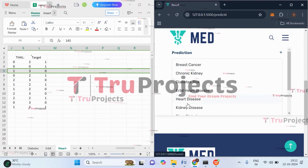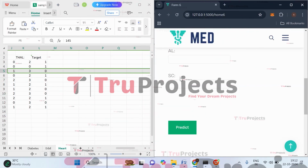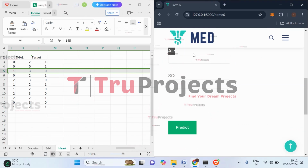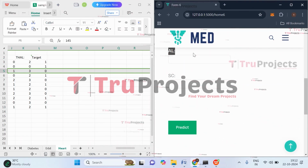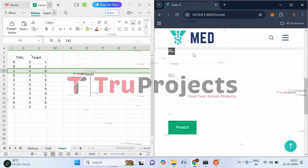Let's now do the other prediction. So let's do the kidney disease prediction. So click on that. Here, these are the parameters which need to be entered. The first we have is AL, that is albumin. This measures the level of albumin. It is a protein in the urine.